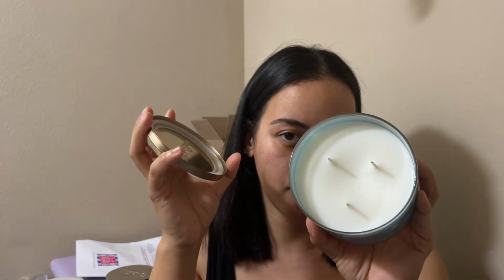And this is how the wicks look. Always look at your wicks because you want to make sure that you get an even burn every time you burn it. But there's one candle that came messed up and I'll tell you about that later.